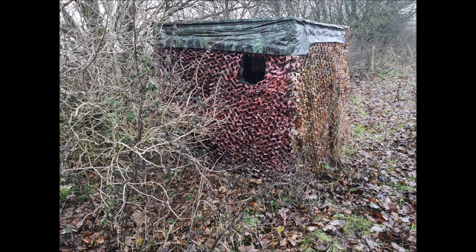This hide is the same design as most of my others, and this is on one of my farm permissions. I put this one up due to the fact that the squirrel population is quite dense in the area.